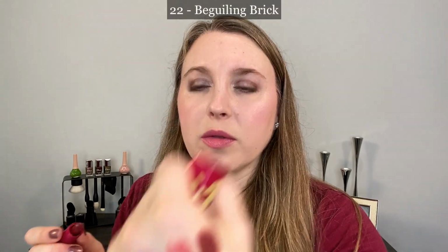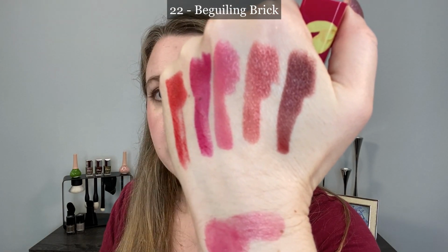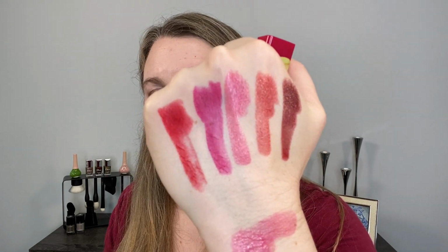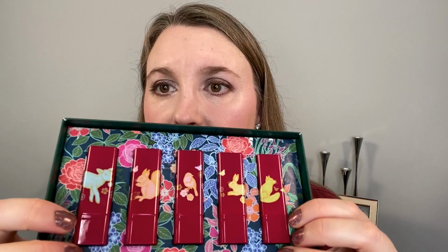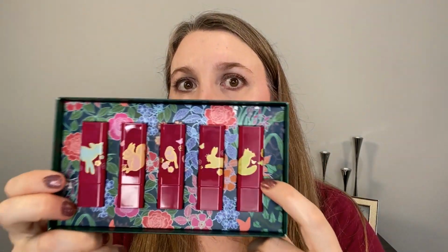And then we have 22 Beguiling Brick, which is going to be more of your brown with a touch of red. And all of these, again, have a 2-year shelf life once opened as well. So just so you can see the animals again, we've got a lamb, a squirrel, a bird, a rabbit, and then we have a fox. So these are the mini lipstick sets.